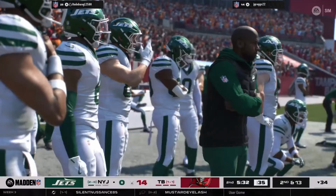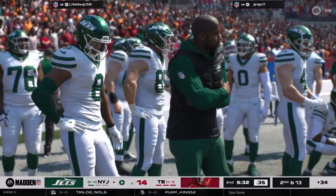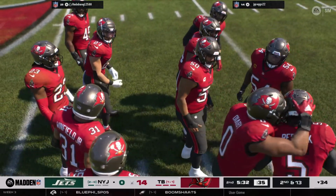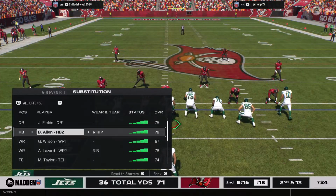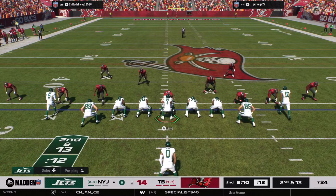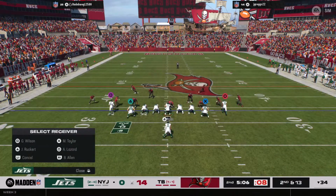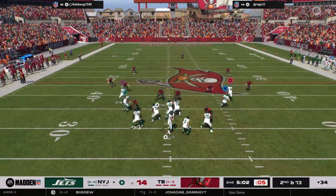Well, as has been the case this entire first half, it's been the defense that's really carried the load for this team. Some offensive struggles, but they've done more than their part, coming through again with another big stop for a loss. After the loss of 3, it is 2nd and 13. Here we go. 3:19 left. Go. 11. Right. Fields.